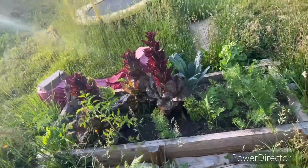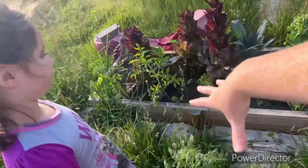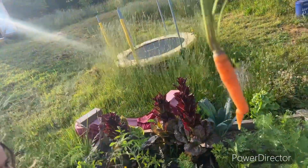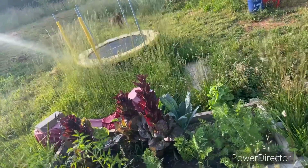So this is my little bit's garden bed. She wanted one this year, and that's where her carrot came from. Let me see your carrot. Look at her carrot. That's probably one of the best carrots ever grown, and my little bit did it. Oh my God. But I just noticed and told her, all her little lettuce heads have gone to seed, and they're probably going to taste bitter.